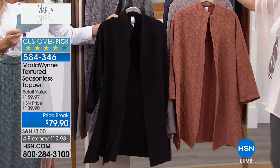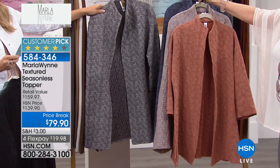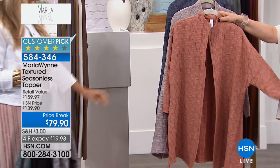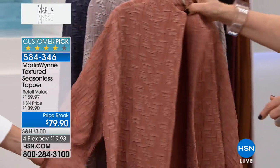Right here is the classic black. And then right behind that, we've got this for you in our gray. Then in front of Marla, we've got this in the light copper. I love this color. It's a very cosmetic color. This looks beautiful over the little dress. Oh, I've got to put that on.